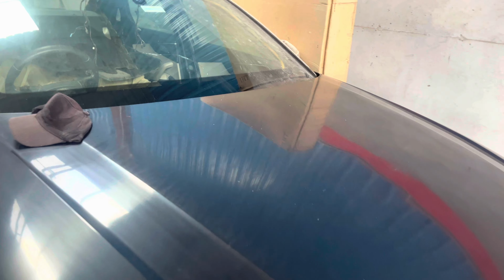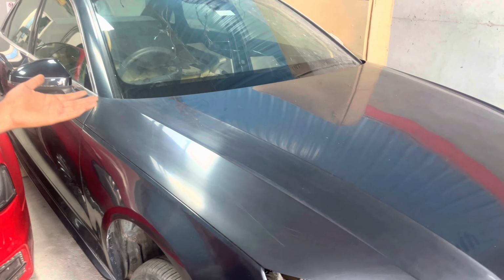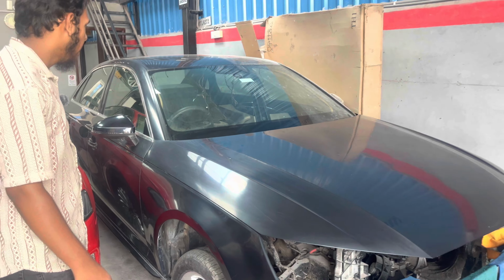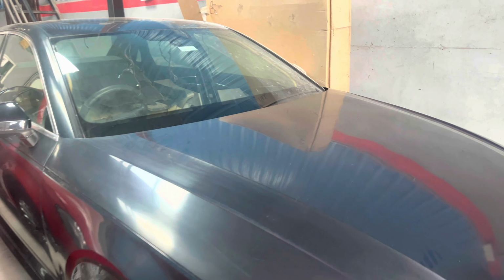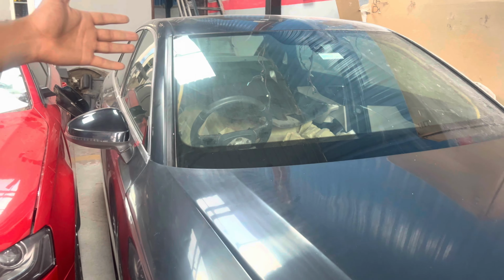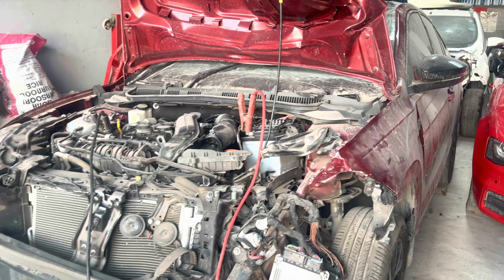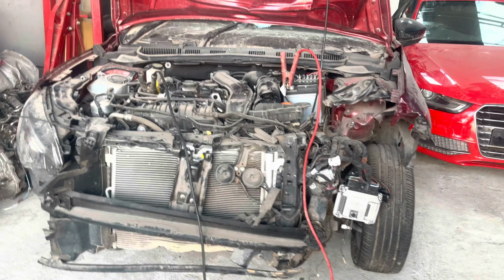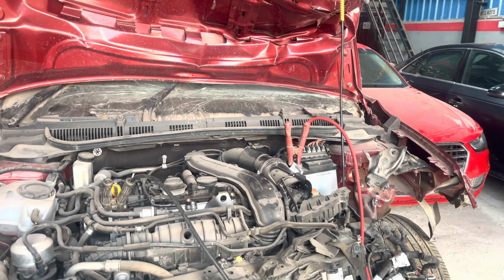Why? Because we have had this for almost 4 years. The reason we have stopped is that this is the latest generation Audi A4, and the spares are really difficult to find. We need the dashboard to complete the interior and other things. And now we are not going to focus on those. Now we are going to focus on this car, and we will try to rebuild it as soon as possible. So let's get going.